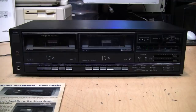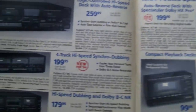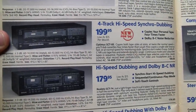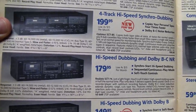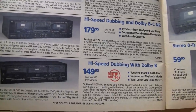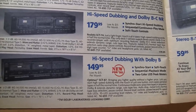As for why this 4-track quadruple-speed dubbing feature never really became popular, I can think of several reasons. First is simply the extra expense. You can see in the original catalog that a very similar model with all the same features except without the 4-track dubbing cost $20 less. And if you also didn't need Dolby C noise reduction, you can get this model for $50 less.